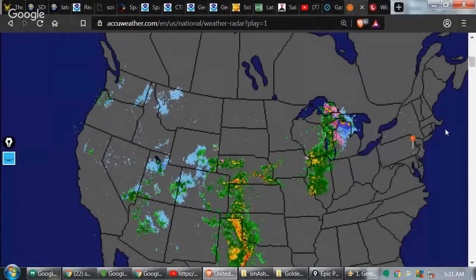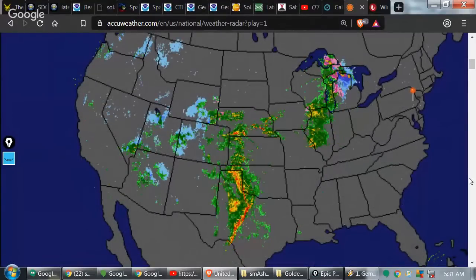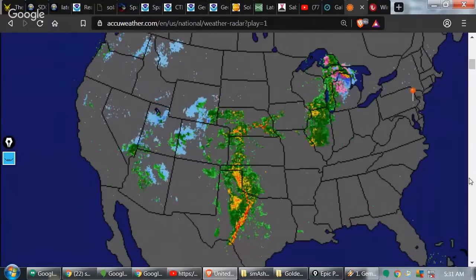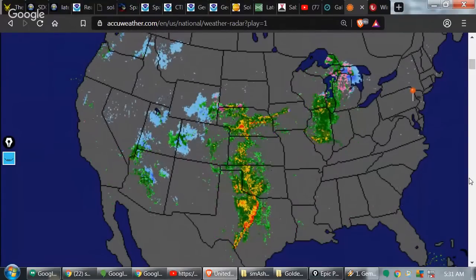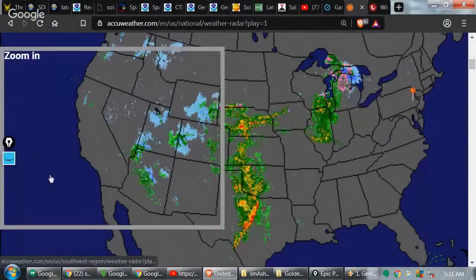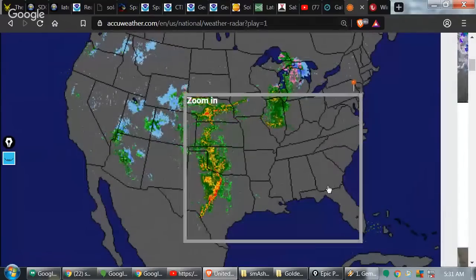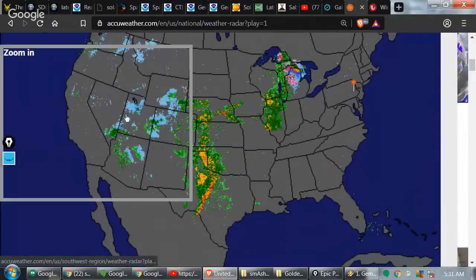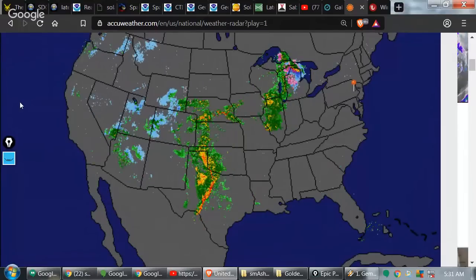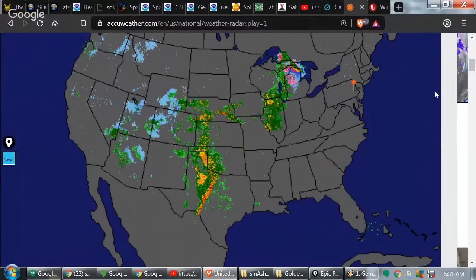All right, so there's the US Doppler radar. We've got, looks like, pretty hellish conditions there in northern Wisconsin. Everything from rain to snow, heavy sleet, ice, freezing rain, thunderstorms, you name it. We got a heavy band of storms going across Texas, and those look nasty. Tons of snow in the Central Rockies, and some snow in Montana, Washington, etc.